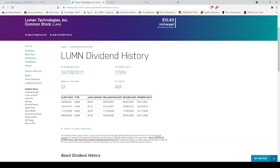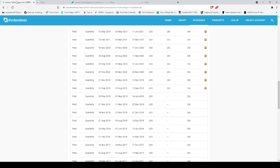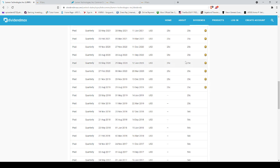As we can see, the yield is about 7.7%, just under 8%, which for any stock is very good. It's still high for telecoms, though telecoms are often a high dividend industry. If we take a look back at the history, the NASDAQ website doesn't seem to have very much, so we're going to have to go to some outside sources. And as we can see, our last dividend payment was 25 cents a share. But as we go back over time, we can see that the dividend has been slashed significantly.